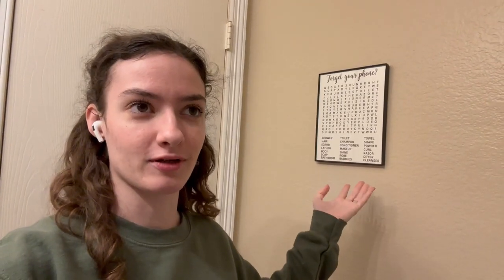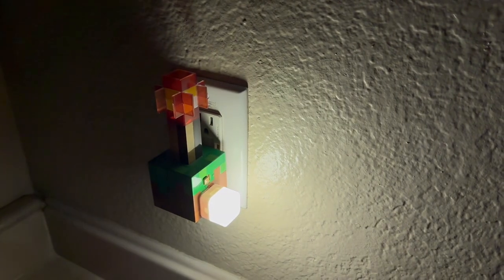And then we just got this sign on Amazon. It was just the paper printout, and then I found a frame for it, and then one of my brothers-in-law sent us this for Christmas one year. And of course, can't forget about the nightlight.